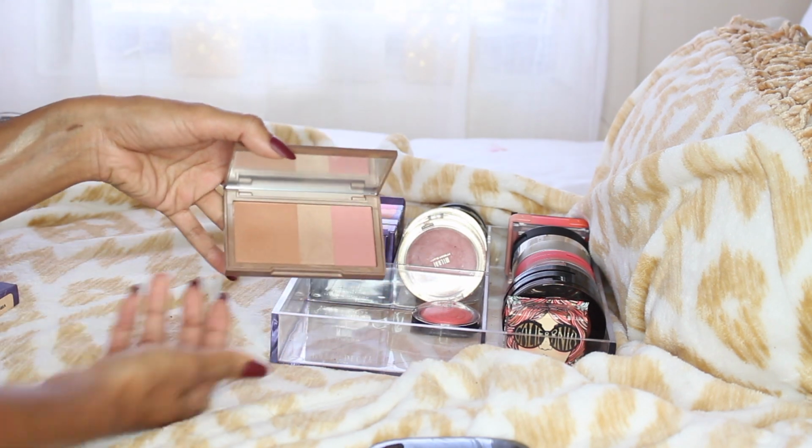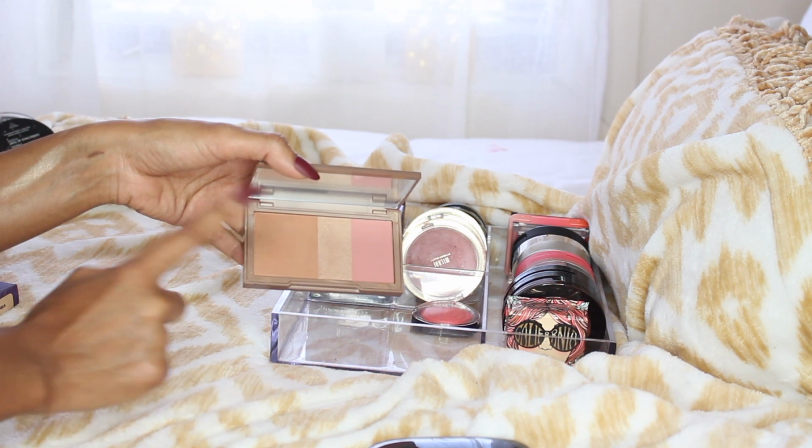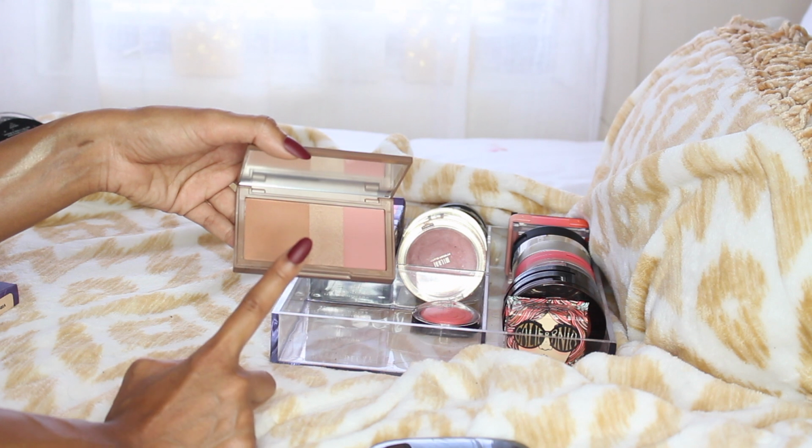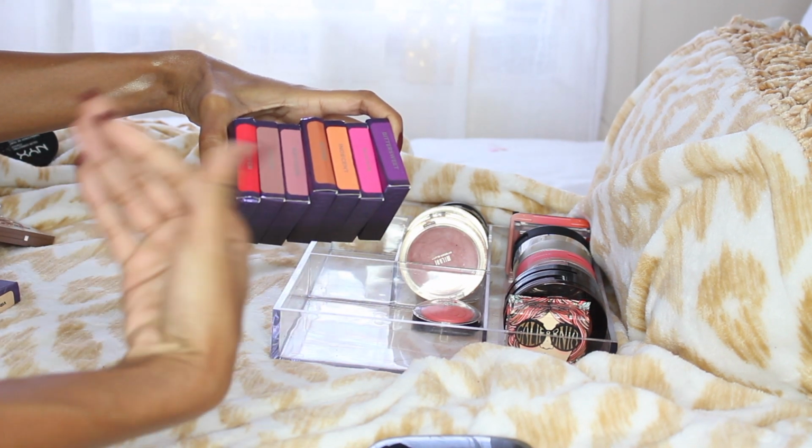Naked Flushed palette. Never really reach out for it that much. It has a blush, highlight, and a bronzer. The bronzer is really good, the blush as well. From Urban Decay, I've used most of these.